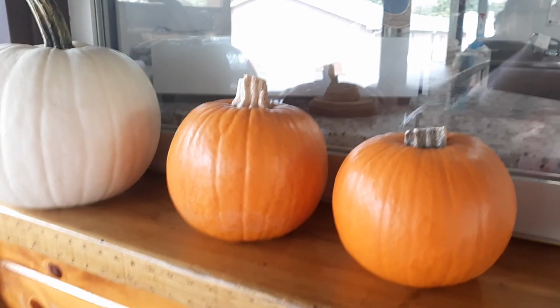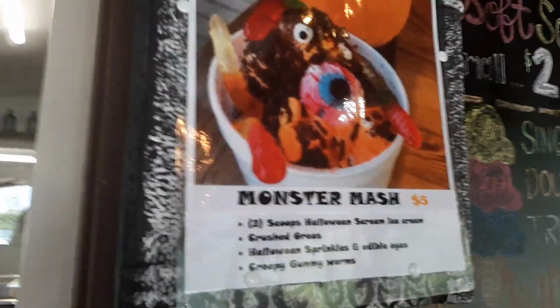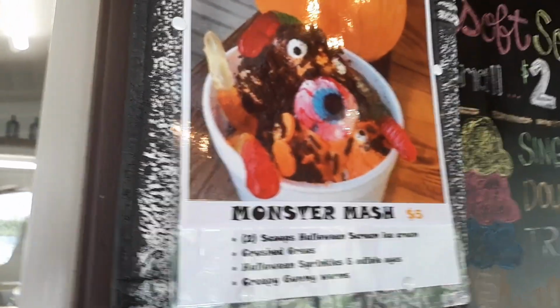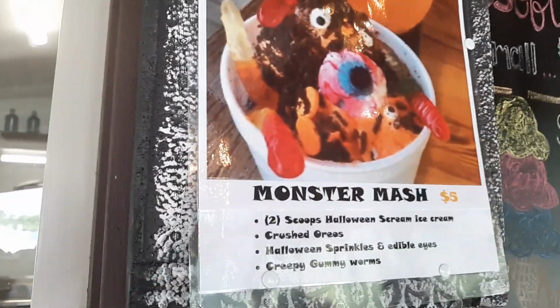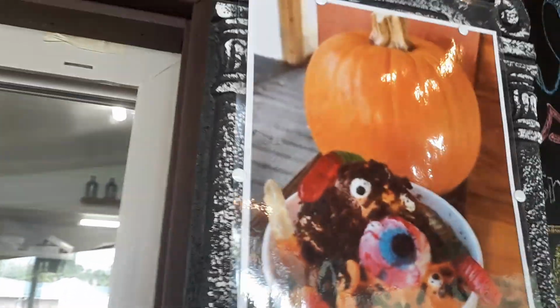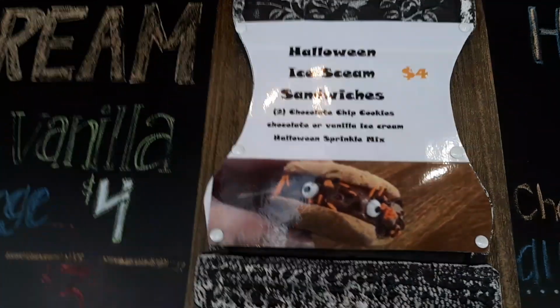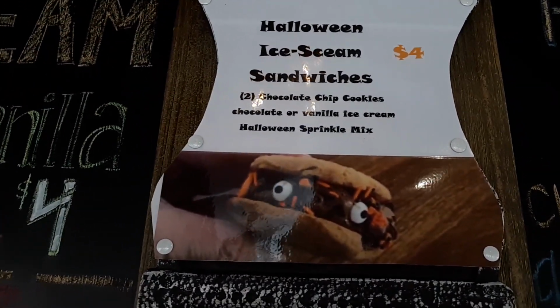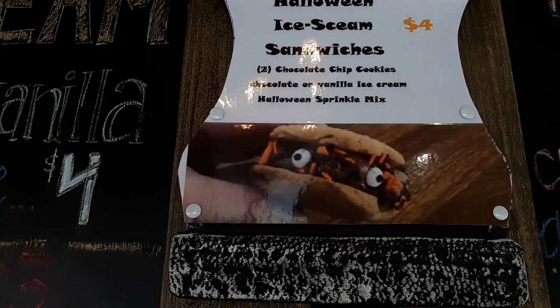Okay, I ordered the Monster Mash. It has an eyeball in it. And it's basically the Dirt Sundae, but with gummy worms. What does this mean? Sprinkles and edible eyes, crushed Oreo. I can't wait to try it. Then over here we have Halloween ice cream sandwich cookies. It's a chocolate chip cookie with chocolate or vanilla ice cream, Halloween sprinkles, and eyes.